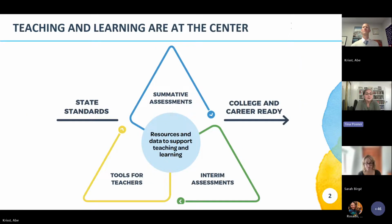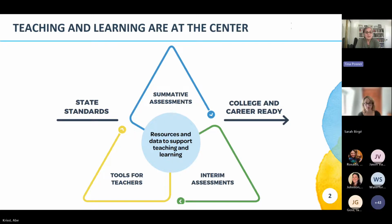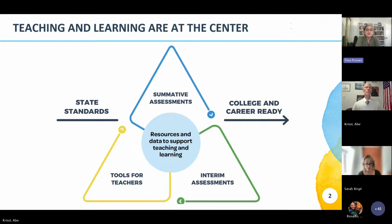Next slide, please. Okay, so this is the graphic that shows the whole Smarter Balanced ecosystem. Summative assessments, which you're probably engaged with now, are where we began based on the state standards. Interim assessments are built from the same item pool as the summative assessments, so there's a high alignment between them. And then Tools for Teachers offers resources that give you an opportunity to supplement instruction based on the information that you gather about students' needs from the interims. And this whole wheel turns around teaching and learning, which is our mission. And hopefully the work that we do helps you get students ready for college and career. So that's what this graphic represents.